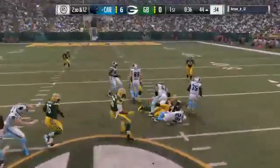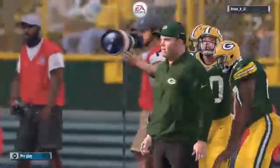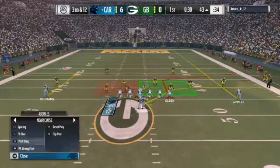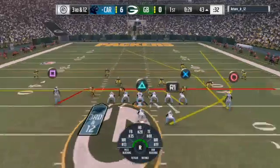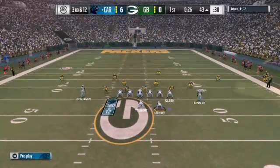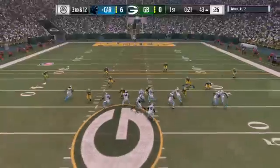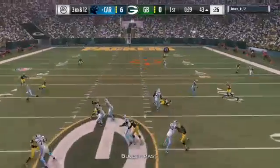Second down. They run with Stewart. Maybe a gain of a yard that time, but now from the spot, actually no gain. So 3rd and long. And he goes in motion here in the backfield. Throwing on 3rd down, Newton.